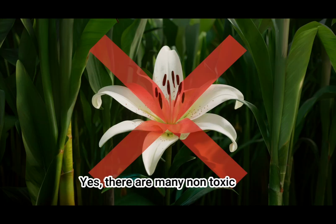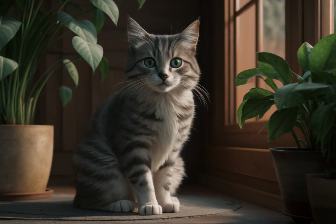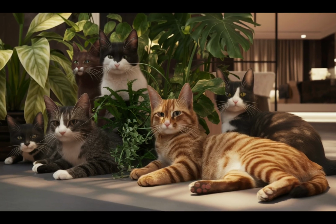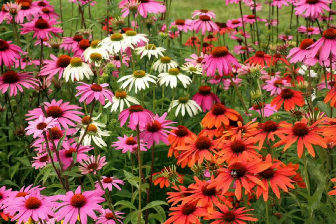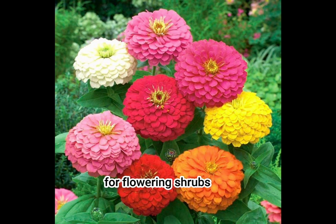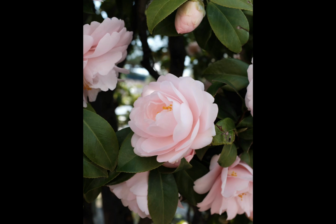Yes, there are many non-toxic plants that can safely replace toxic ones in your garden or inside, if you have cats. Here are some pet-friendly alternatives for you. Instead of lilies, try planting coneflowers or zinnias for colorful blooms. Replace oleander with hibiscus or camellias for flowering shrubs. Swap rhododendrons for azaleas, which are generally safe for cats.